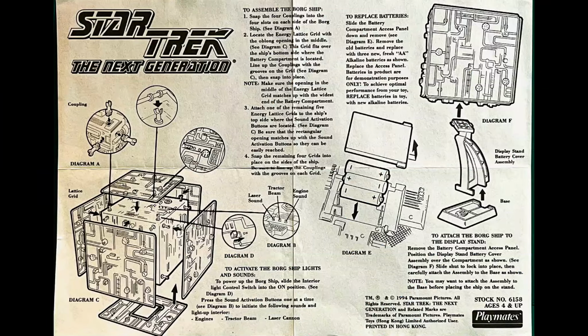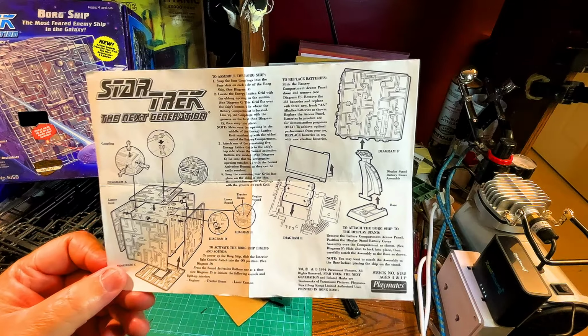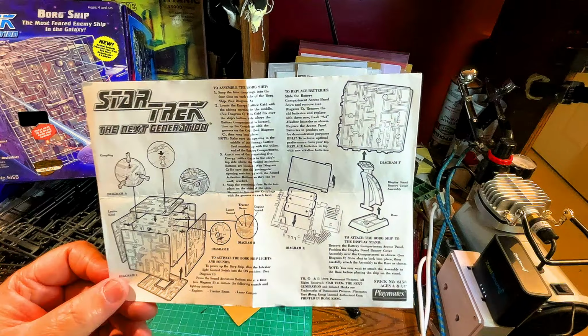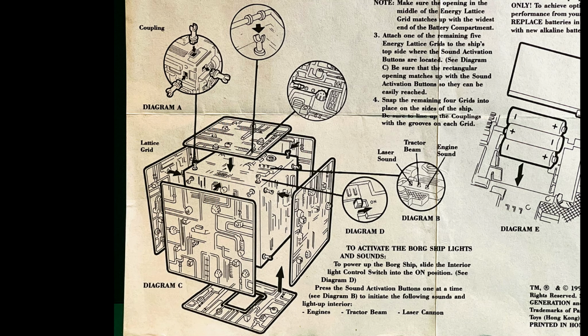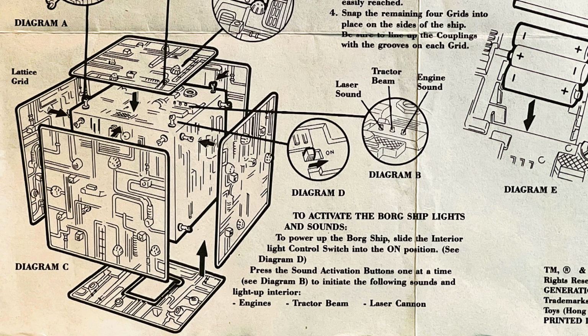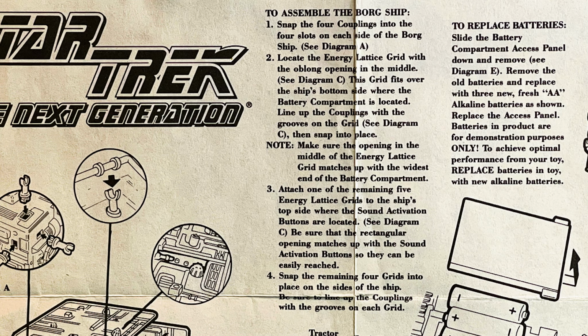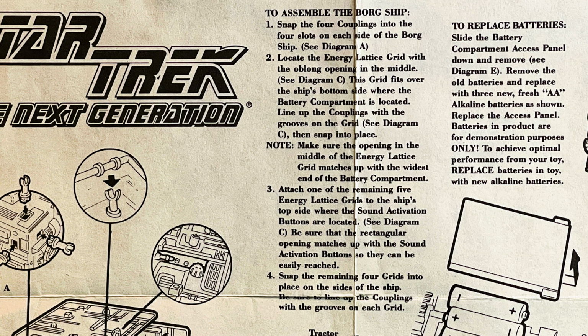And now we have the instructions. Star Trek: The Next Generation. Coupling. To assemble the Borg ship, snap 4 couplings into the 4 slots on each side of the Borg ship. See diagram A. Locate the energy lattice grid in the oblong opening in the middle. See diagram C. The grid fits over the ship's bottom. Slide where the battery compartment is located, and line up the couplings with the grooves on the grid. See diagram C, and then snap into place. Note, make sure the opening in the middle of the energy lattice grid matches up with the widest end of the battery compartment.